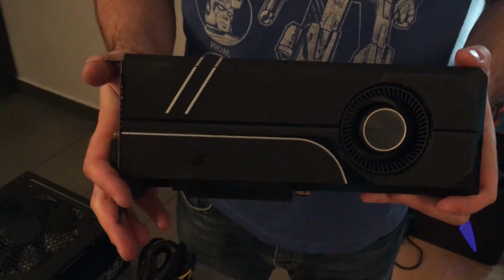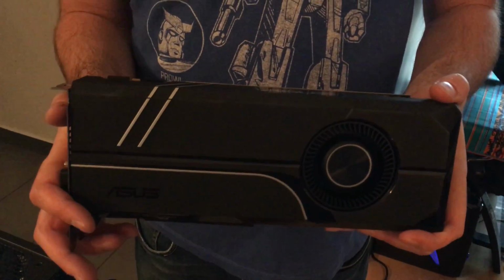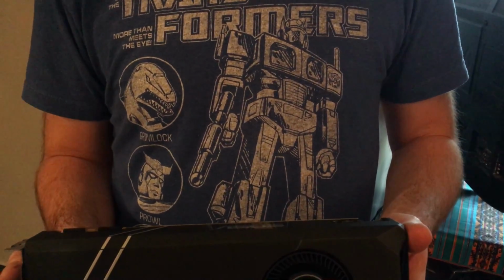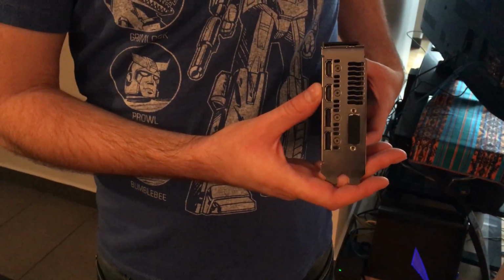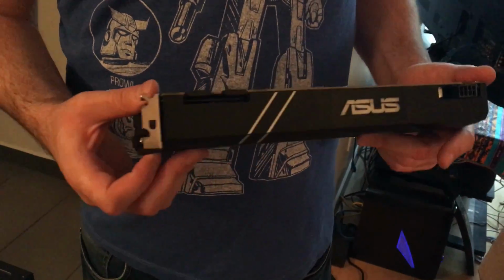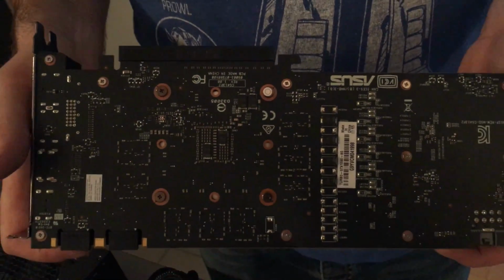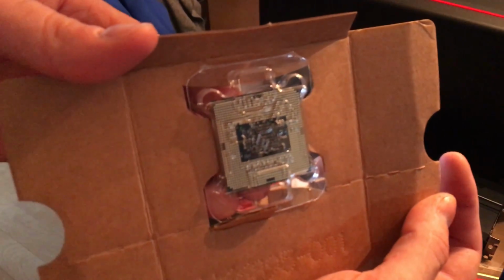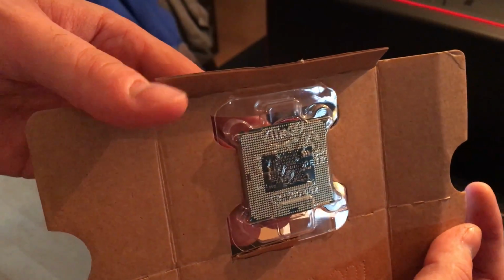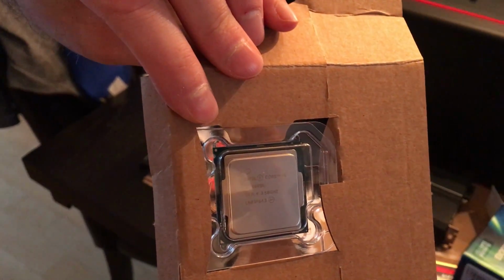Here we go. Oh, you look good, bud. He's got his nice Transformers t-shirt on. Look at those HDMI spots. Woo, woo, woo. It's upside down though. Look at this. The i5 core. There you go. That's what it is.